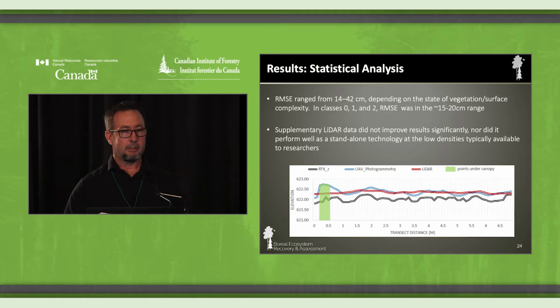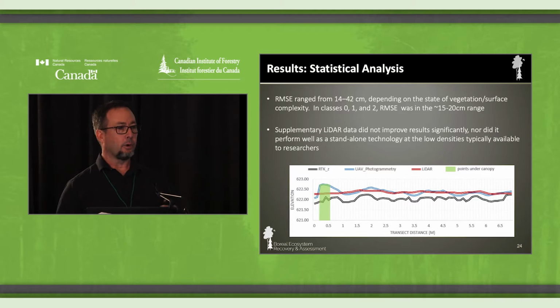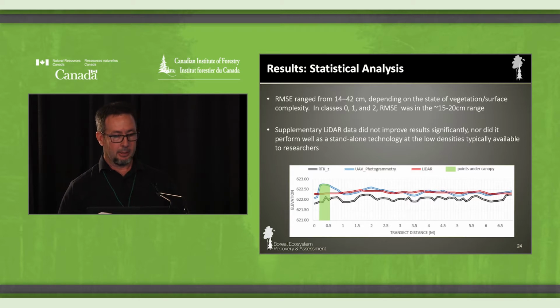We found that the root mean square error, so our average error essentially, ranged from about 14 centimeters to 42 centimeters, depending on how complicated the surrounding vegetation was. For everything but the most complicated class, our errors were in the 15 to 20 centimeter range. So that's pretty good. That's very good, actually. We found that the supplementary LiDAR, again, did not significantly improve our results, and we could use drones as a standalone technology. The reason, I think, is probably because the type of LiDAR that we get provincially normally doesn't have the same point cloud density, and it's harder to pull it in together, so that incremental benefit is not really there for most applications.